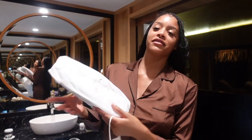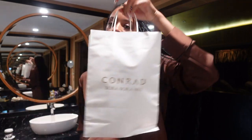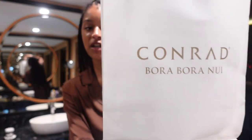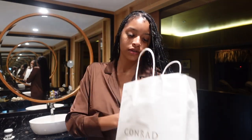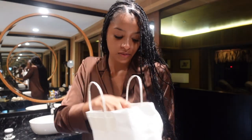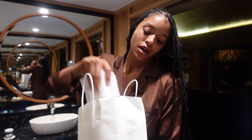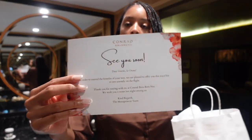So she came and knocked on my door. I'm like, what is this cute little departing gift from Conrad? Two pairs of slippers. I'll probably be keeping both of these because I just know his big foot is not gonna fit. We have two pairs of slippers, and we got a little thank you card.